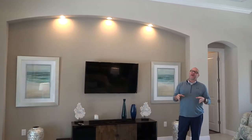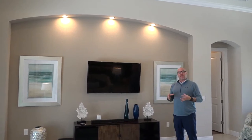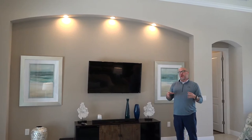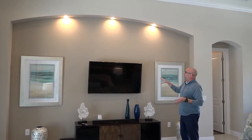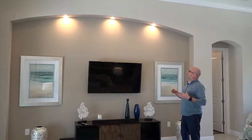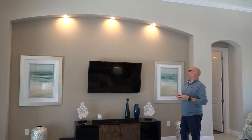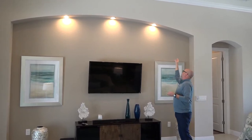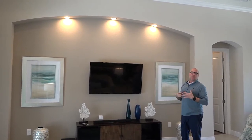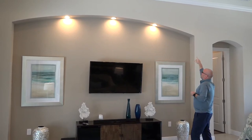We're here in the main living area of our Sailfish model, and I want to go over our standard features and some additional options that you can add in our Sailfish and Marlin model. Over here we have our entertainment niche, and with the entertainment niche for the Sailfish and Marlin model, we have the recessed lighting that's included. Also, you can do a round niche. But for those who maybe want a little bit more of a modern look, you can also go straight across.